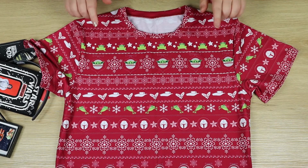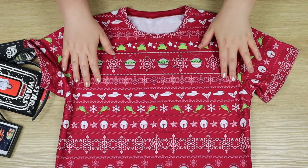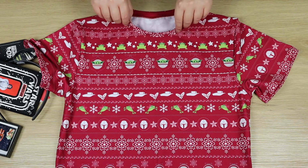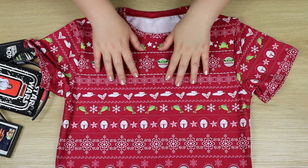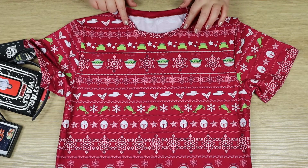I was quite torn between this print, this red striped print, and they also had a Winter Wonderland-esque light blue with Baby Yoda playing in the snow. But that one sold out really fast, so I grabbed this one. I was kind of torn between the two, so I took that as a sign.